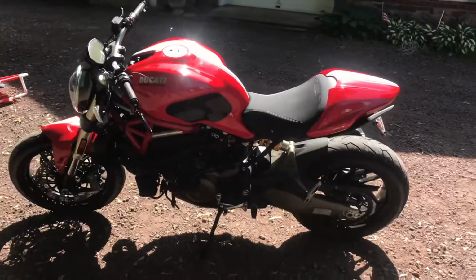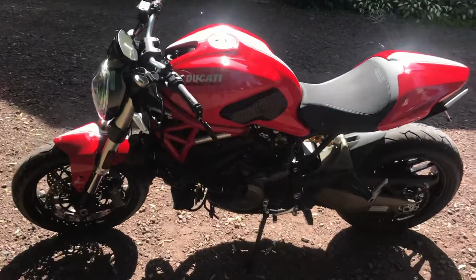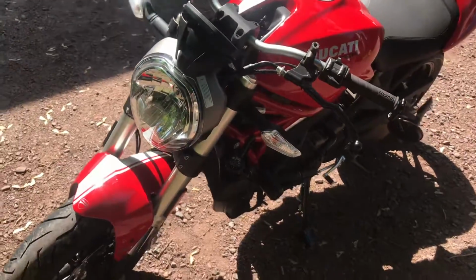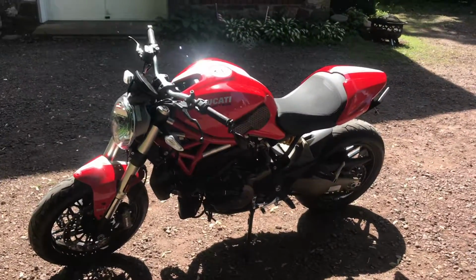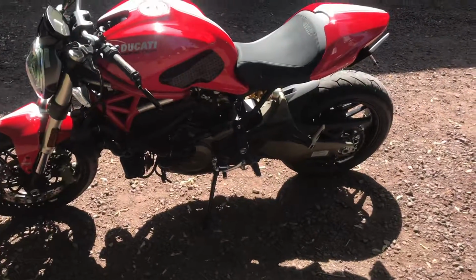So I'll post another video next week when the exhaust comes and I have it on. It's gonna sound a lot better. Got a couple other parts coming for it too. I'm gonna change out that headlight for an LED one. I think an Opt7, and maybe change the pegs out, get them in a different position.